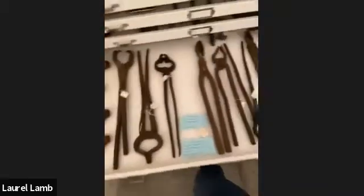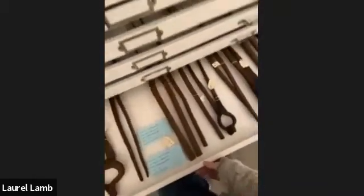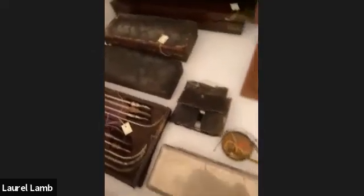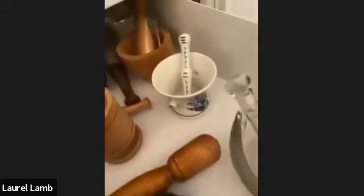Some of these are just tools. We found a space for them in here because they fit. Some of them, those aren't actually, these are actually wood carving things, I think. We have one more drawer of medical stuff. Yeah, down here, lots of materials down here. We got a scale, some other little surgical kits and other types of kits. That's very nice.